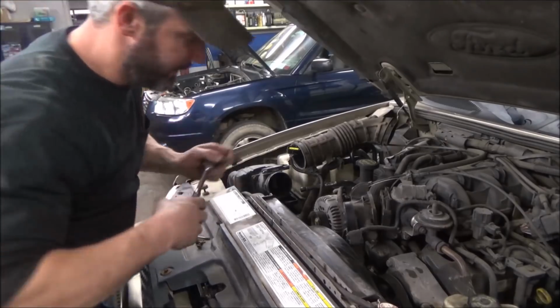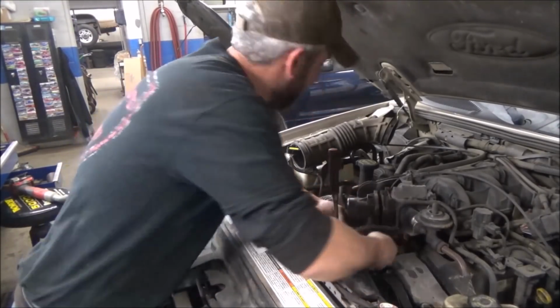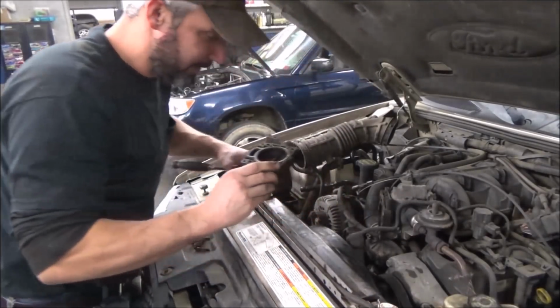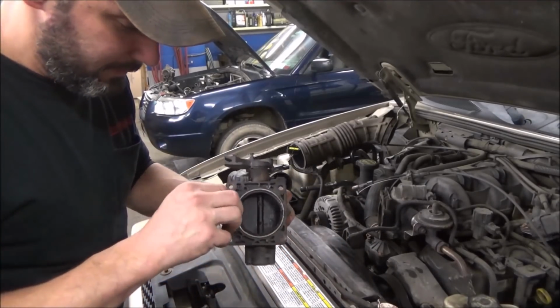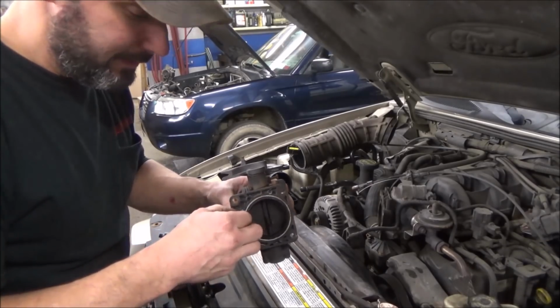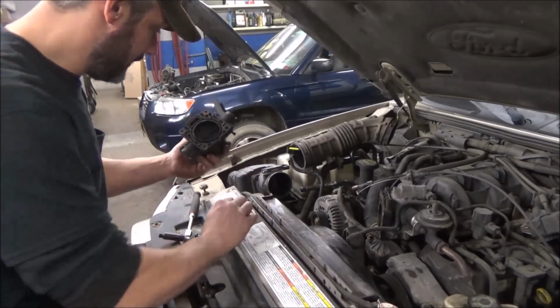I'm a little tight on time on this one. They're supposed to be picking this thing up in about half an hour, but I really wanted to do this just for my own sake of knowing. There we go. We've got a reusable gasket, so we're not real worried about that. We do, however, have to get it out of there because I don't want to get it all slathered up with, you know, the Seafoam.